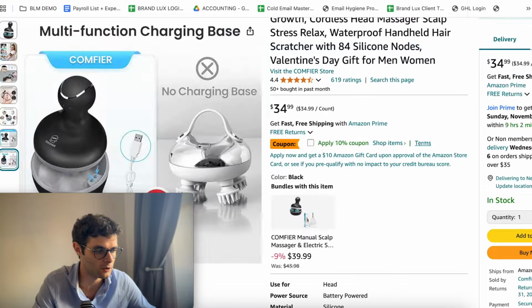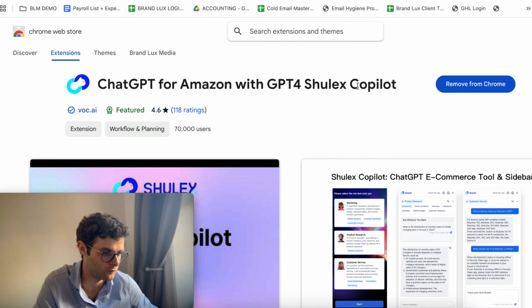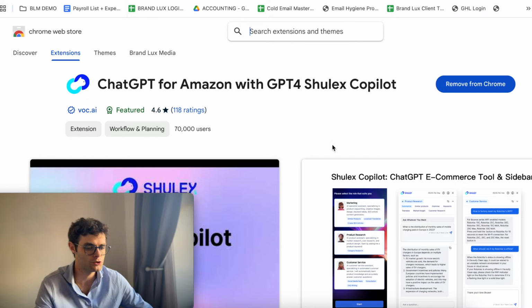You can go basically in here on the Chrome extensions, and this should be the tool, essentially. ChatGPT for Amazon with ChatGPT 4, Shoelex Copilot, right? And so you just have to sign up. I think you get 10 free credits a day.